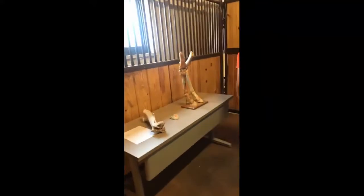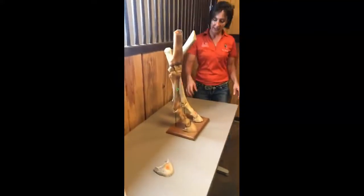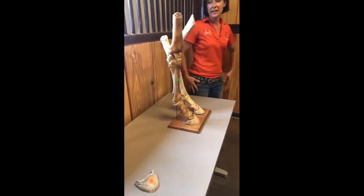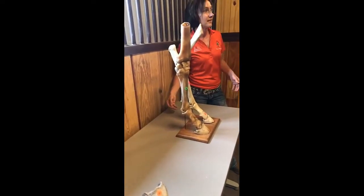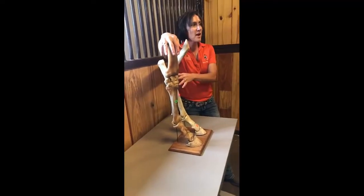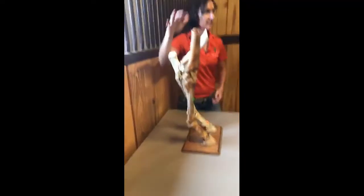And then we had some bones over here just to identify. So I have a front leg and a back leg. Which is which? Number 4. Front. Very good. This is a back. So this is the knee and this is the hock.